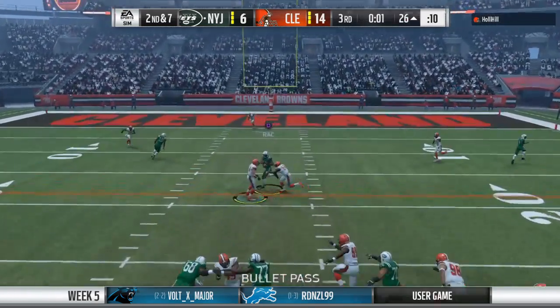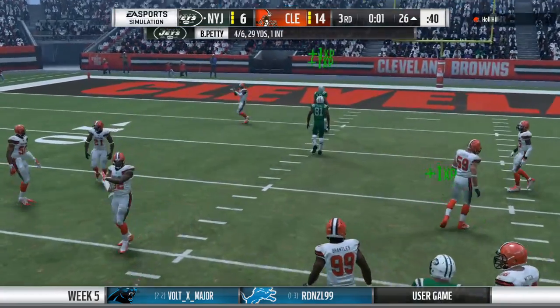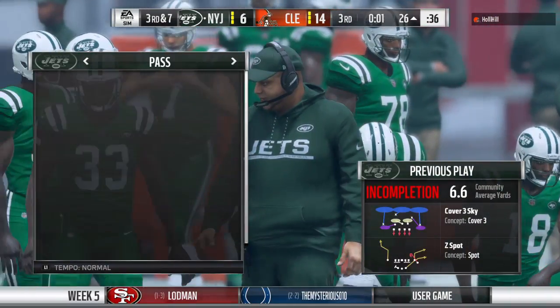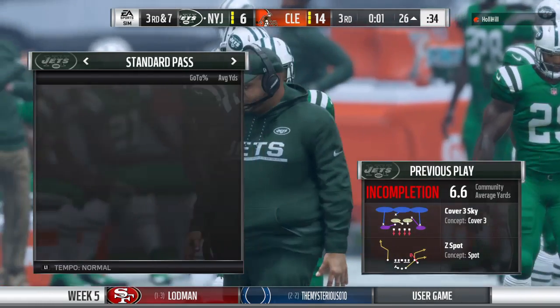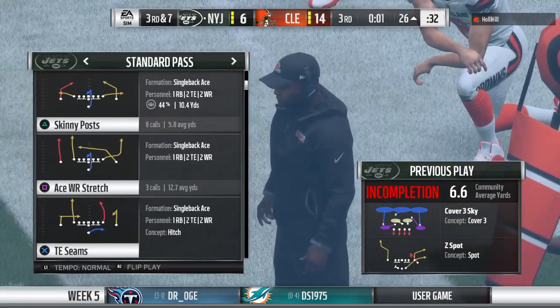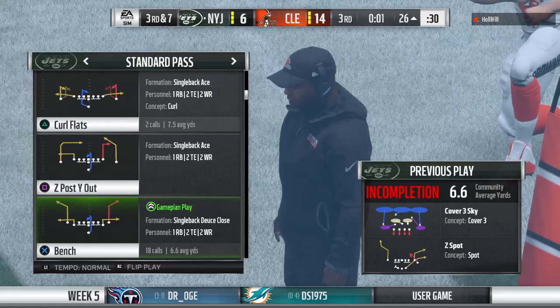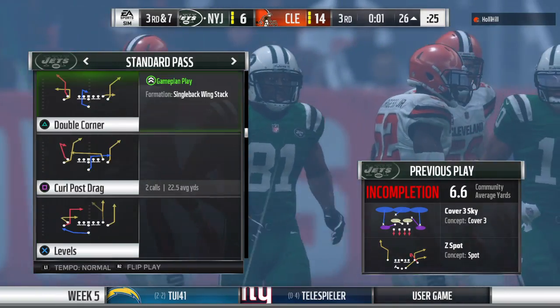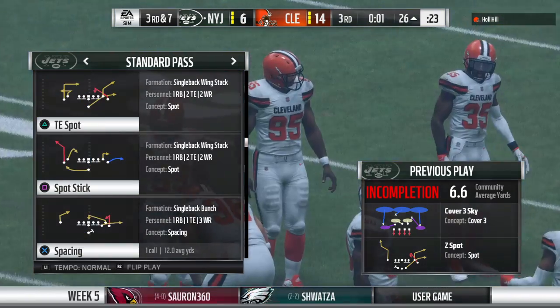Now back to throw. And incomplete there. A nice hit jars the ball free and brings up third down. That's very well timed there defensively, because it's not a bad throw, but the collision came at the exact time he was reaching to bring in the football. Really, really well done. Decent offense, just better defense. I think you're right.